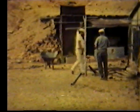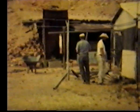I'm going where the climate suits my clothes.